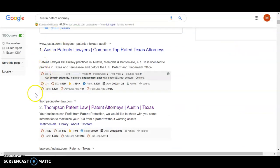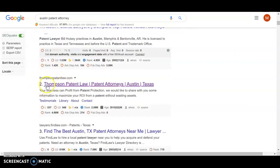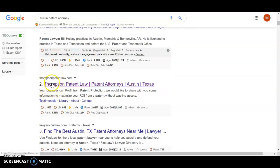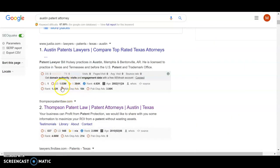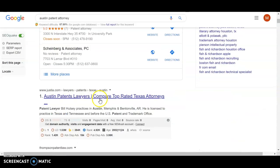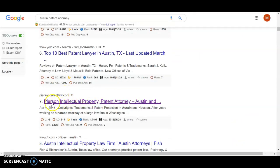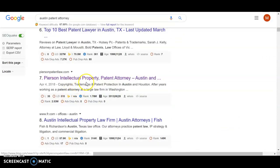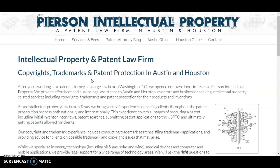And so your organic ranking here, you can see that Thompson Patent Law is the highest of the normal businesses. This is just kind of a listing of businesses. So they're the number 1 ranking, and they're not the number 1 ranking here, but that's because they're based in Cedar Park. And so we did the search of Austin. So if you're not based in Austin, you won't appear directly in the map pack. And so if I look here, the next business is Pearson Patent Law, and then thus they're the number 1 business there. So we'll click in here to see why they are ranked on the top of the map pack.